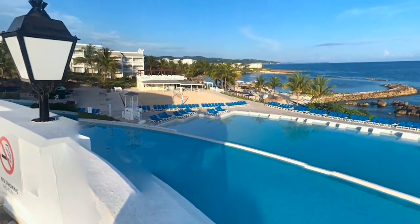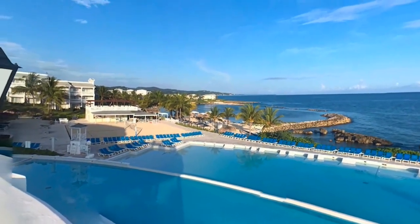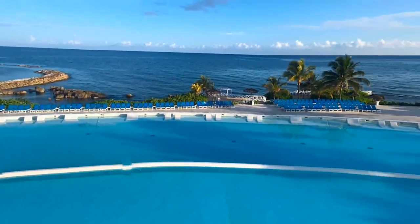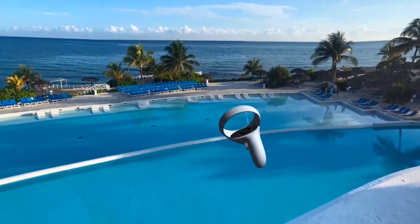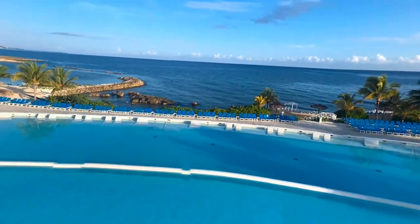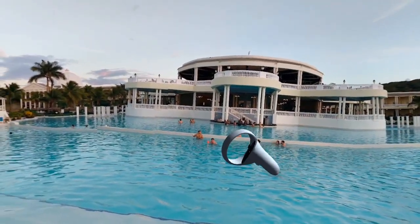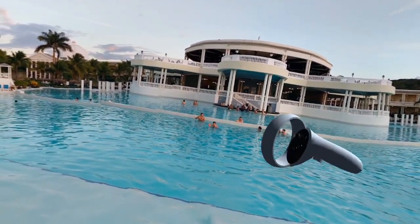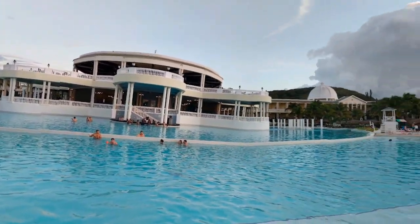For me, it's one of its major assets. Yes, the beach is not my favorite, but the pool is absolutely stunning. Tons of chairs, and the size of the pool is pretty good. I don't know if you can see, there are chairs in the water, and right below here, I want to show it to you. Right below is the bar. I always need my pool bar.